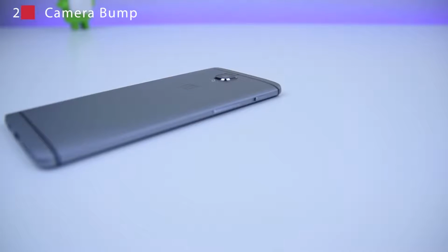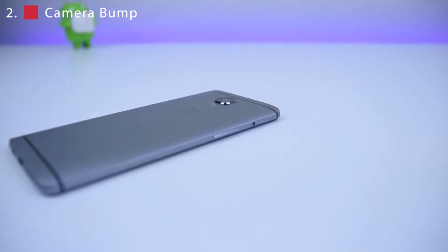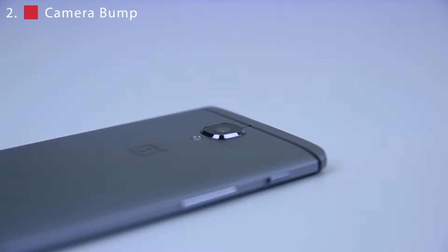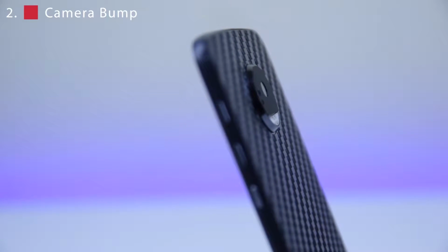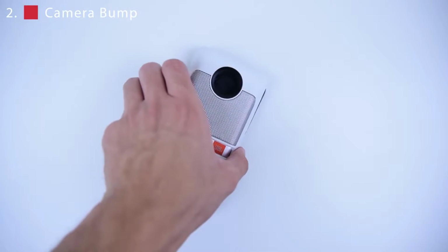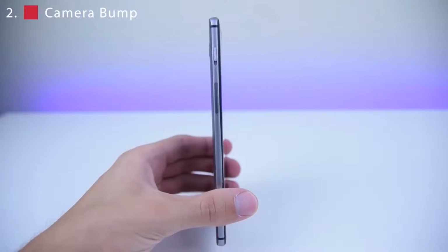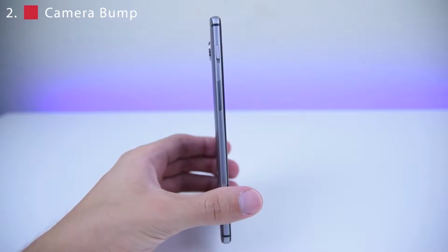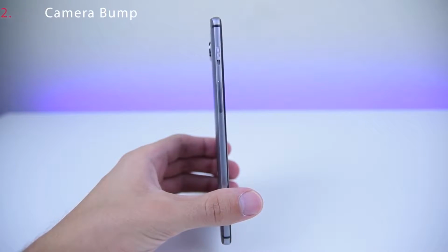2. Camera hump. Again, this might be a little nitpicky, but it's still worth mentioning. The camera has a hump, and it's not that small. Why'd you do that? True, there are bigger camera bumps, even on recent flagships such as the Moto Z, but that one actually has a purpose, and it's for their Moto mods. The OnePlus 3's camera bulge doesn't really have a purpose other than trying to get a thinner device. If they really wanted to make the consumer happy, they should have filled out the smartphone's body with battery.